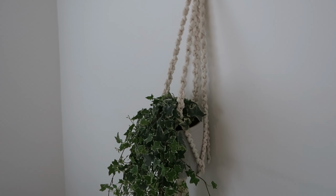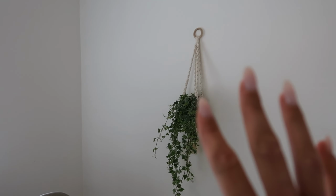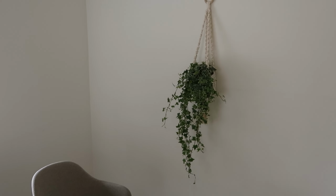the office. I'm planning on hanging this plant hanger somewhere else. I don't think it's gonna be here at the wall. My plan is to put up some paintings around here and make kind of like a collage thing. And then the plant will probably hang above the window. That is probably my plan, at least.